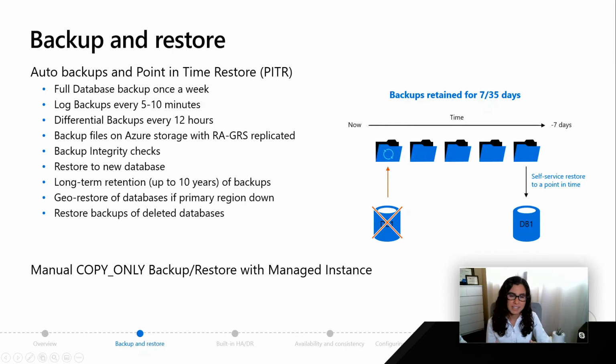And one thing that's a little bit different from SQL Server is that we're going to deploy that restore to a new database. So if you do want to get back to your original database connection string or name, you will have to do some changing of names there. Another thing that we offer is long-term retention for Azure SQL Database up to 10 years of backups. And so this means that if you have long-term retention and you have these backups enabled, even if you delete a server, you can go back and restore it.